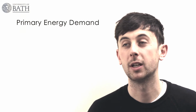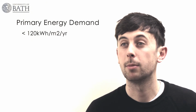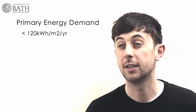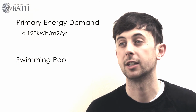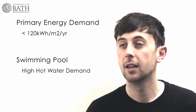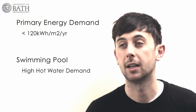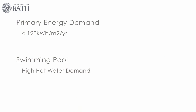Passive House stipulates a maximum primary energy demand of 120 kilowatt hours per metre squared per year. This poses difficulties in most buildings, however, for a school with a large swimming pool, meeting this target is even more challenging. The swimming pool and associated shower facilities will have an extremely high hot water demand compared to elsewhere within the school. Therefore, as designers, we have to go above and beyond conventional methods to meet this demand while satisfying the Passive House energy efficiency requirements.